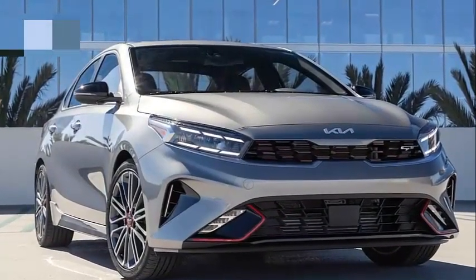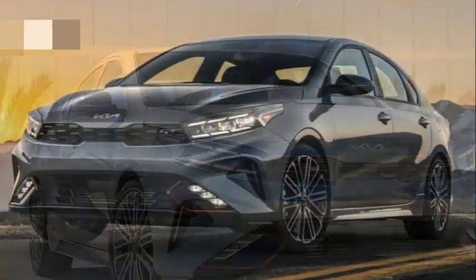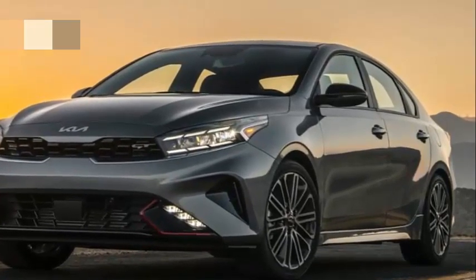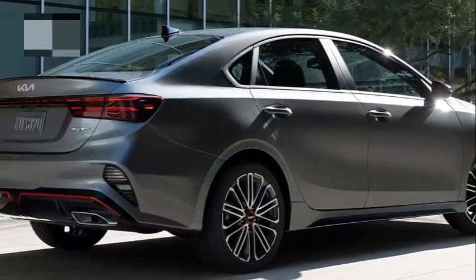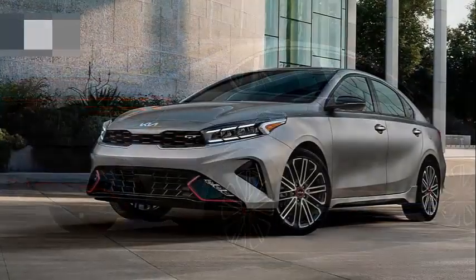2023 Kia Forte changes. What's the difference versus the 2022 Forte? Having received a comprehensive facelift for the 2022 model year, the Kia Forte carries over for 2023 with minor changes to the options list and trim names. The base model has been renamed from FE to LX, even if it is otherwise identical to its predecessor.